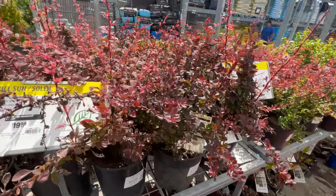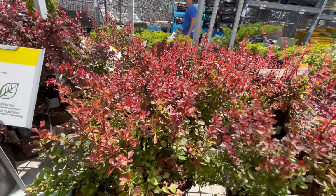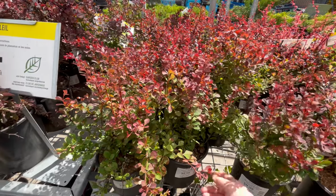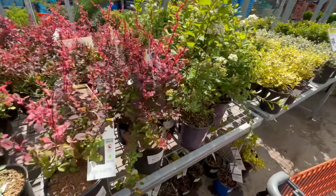Here's the sorted barberries here. Here's the one I like right here, this size, the 1 gallon pots. I think they're really nice and they're perfect in the garden. And I was gonna replace my potentillas with 3 of these. So I might come back next week and get those.